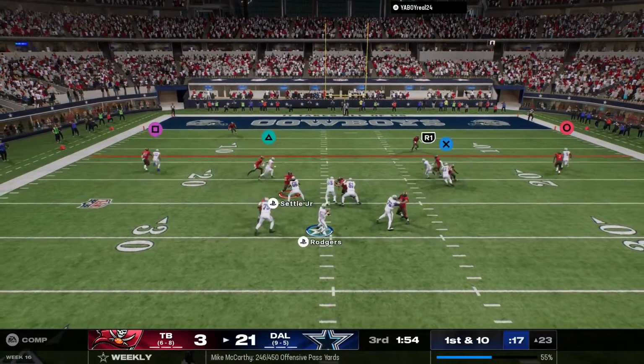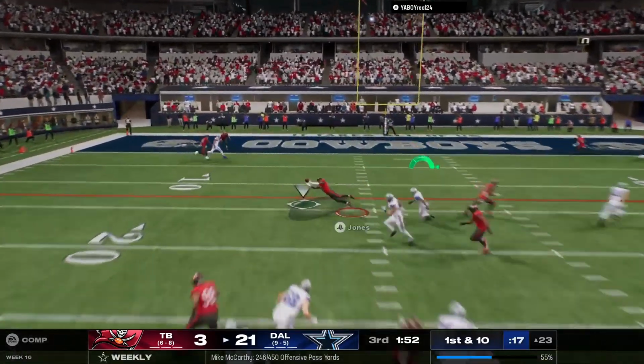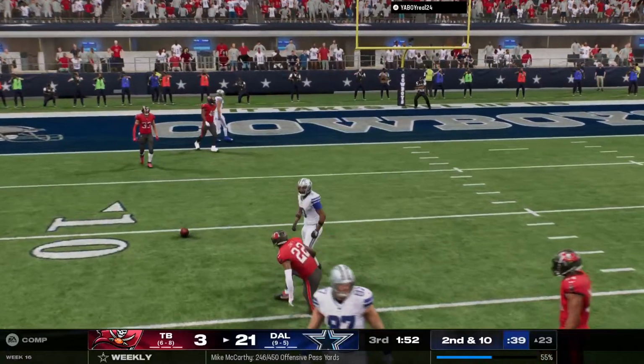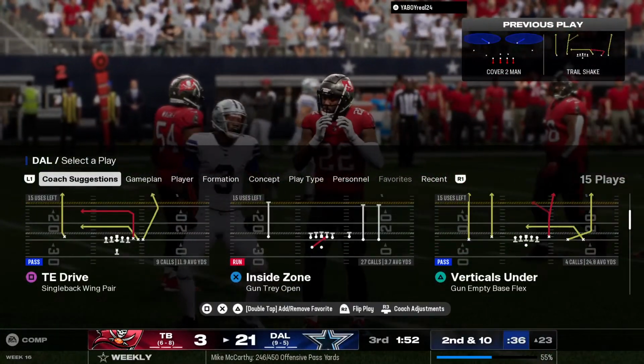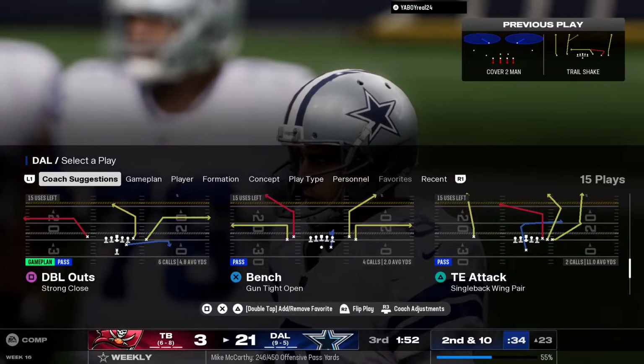So after the INT, it's Rodgers. And that nearly trouble, but it's incomplete. The rookie had it and lost it, and it'll be second down.